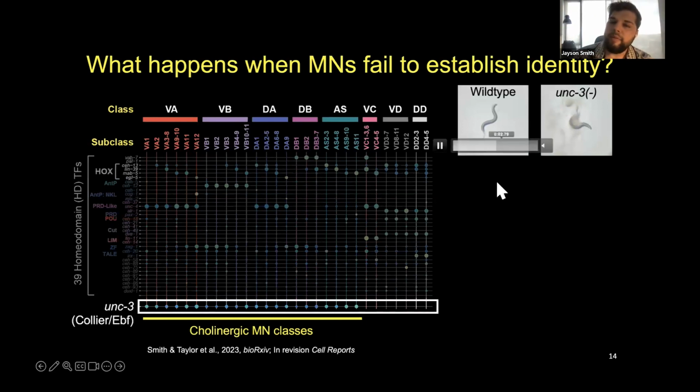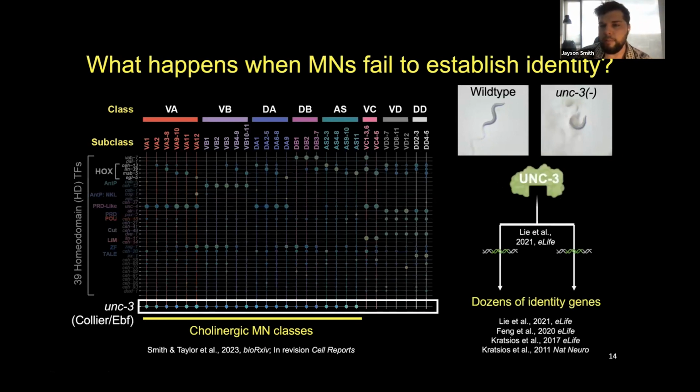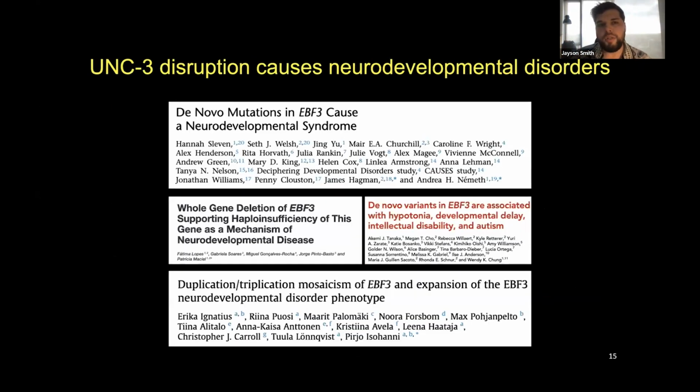And so here you can see in wild type we have this beautiful sinusoidal locomotion of C. elegans. In UNC3 mutants, the animal is mostly paralyzed, with the exception of a little bit of movement of the head, indicating a functional role for UNC3 in adult motor neurons. UNC3 has been a subject of study for over a decade, and we've learned a lot about it. We know, for example, that it binds directly through a motif to activate dozens of identity genes in the cholinergic motor neurons that it's expressed in. Another reason we're really interested in understanding UNC3 in our lab is because the human orthologue EBF3 has been associated with the development of all kinds of neurodevelopmental disorders and diseases.